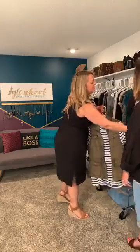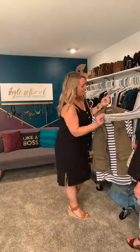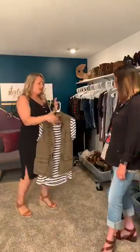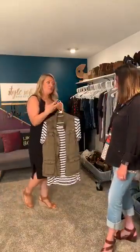This is a long sleeve version. I've worn it and it looks awesome with it. So you have options here. You can also wear this over a denim shirt. You've got some different things, and don't be afraid to triple layer it.